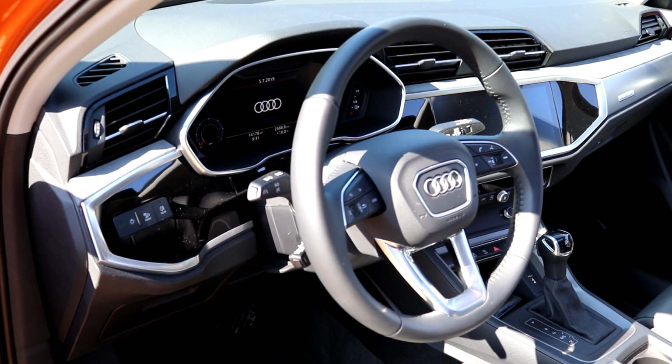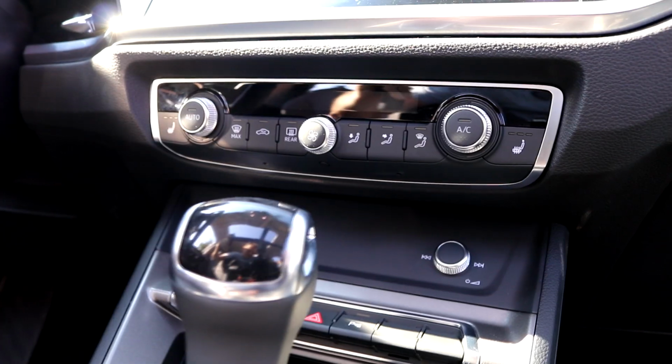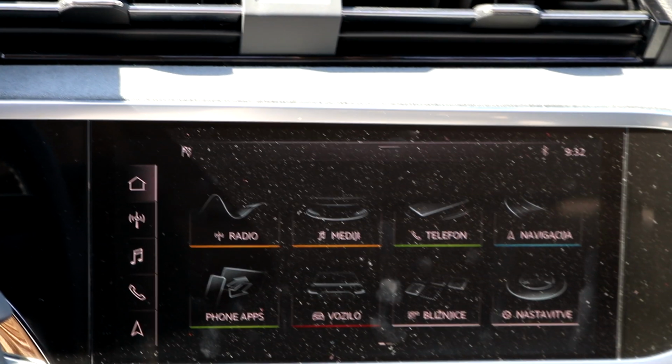The interior of the bigger Audis is similar to the luxury models. The digital instruments, a big infotainment screen, which you can also find in the A6, 7 and 8, and of course, the screen loves dust and fingerprints.